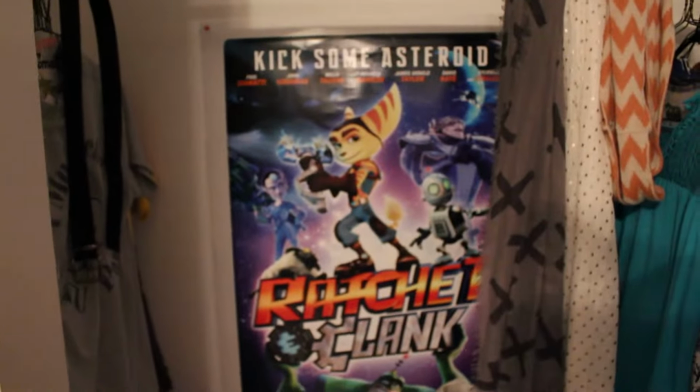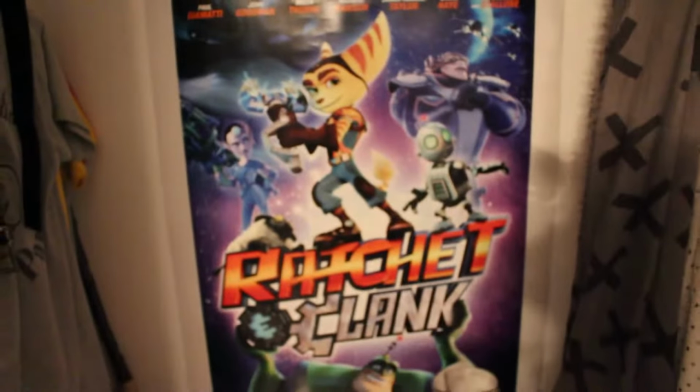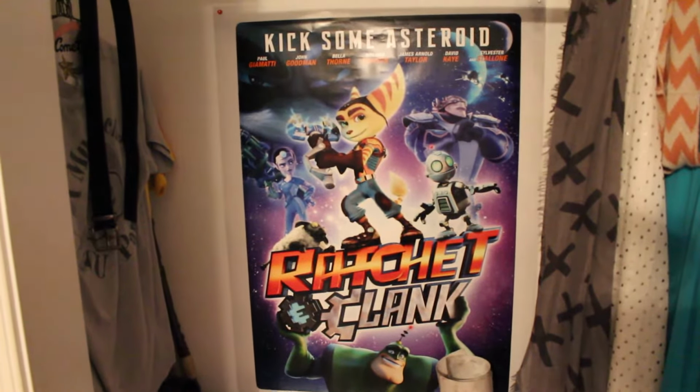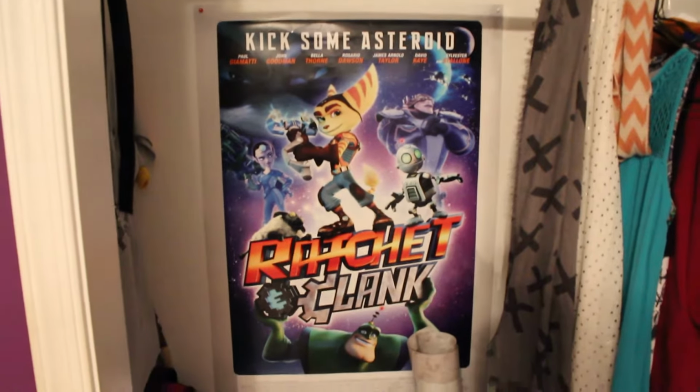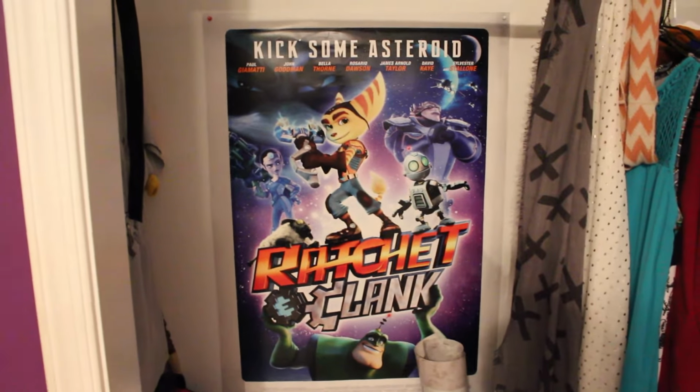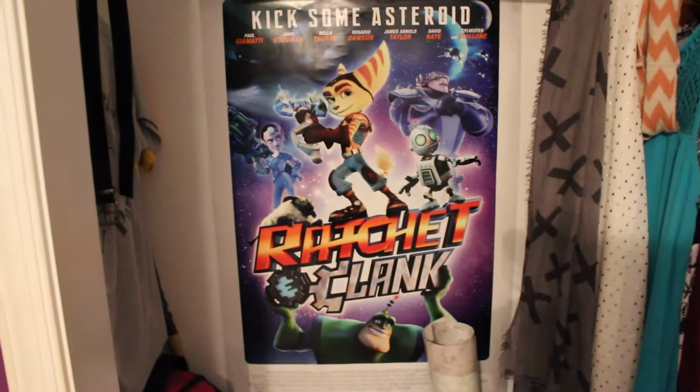Going in here, this is my closet. There's nothing really important about it. This poster, this is actually huge. It's a Ratchet and Clank poster from when the movie actually came out. And one of my friends worked at the theater and he got this for me, and it was really cool, and I just keep it in my closet because it's the only place that I can put it.